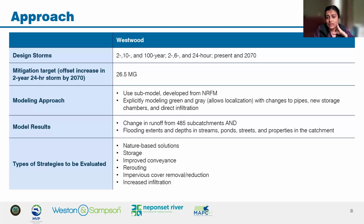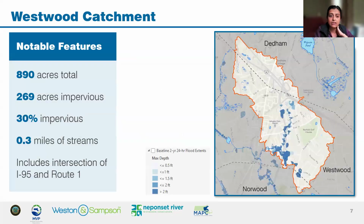The next slide is just giving you a quick orientation of where this is. As Carrie mentioned, primarily this catchment area is in Westwood, and parts of it are in Dedham, and a small sliver of it is also in Norwood. Overall, it has about, as you can see here, 890 acres, approximately 30% impervious. And it is one of the smaller headwaters on the east of the Purgatory Brook.